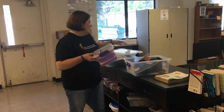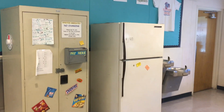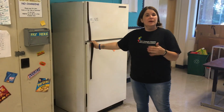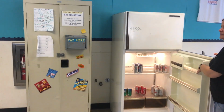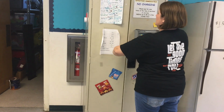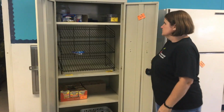Another area of the food service is an on-site staff snack shop, where the students are responsible for counting the money, going to the store, purchasing the items, and then restocking. I don't know how much will be in here, but let's take a look. We do offer sodas, and there's usually waters in there as well. And in this cabinet here we have snack items, which, as you can see, we're not currently in session, so normally there's more items here.